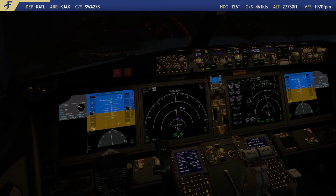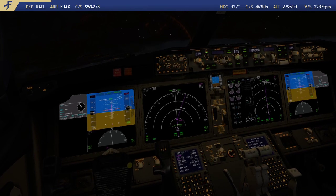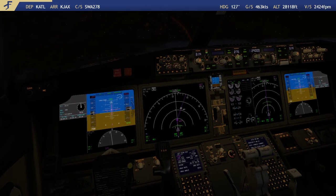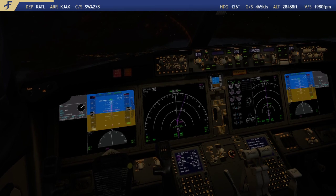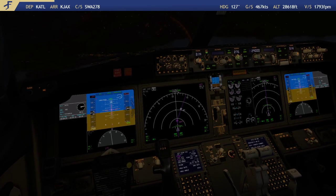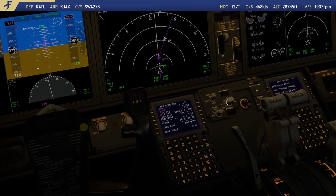Let's pull up the plates for Jacksonville. So let's take a look at procedures. So we're doing the OD1. Straight in runway 10. Understand, straight in runway 10. And I guess we'll call it the Tower Slope.